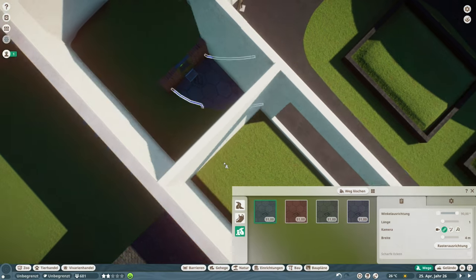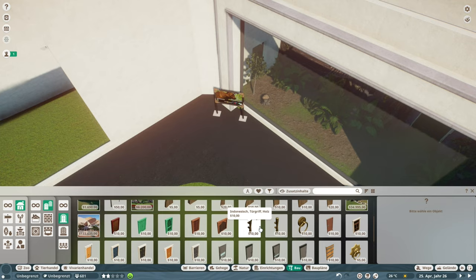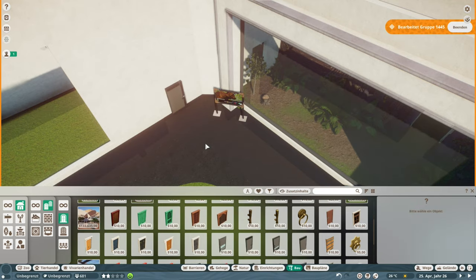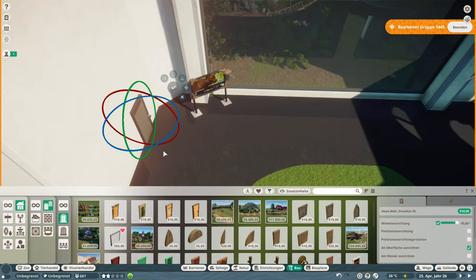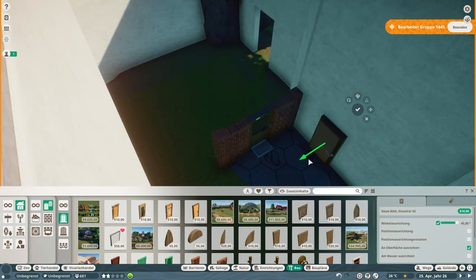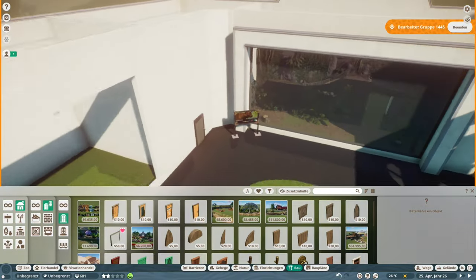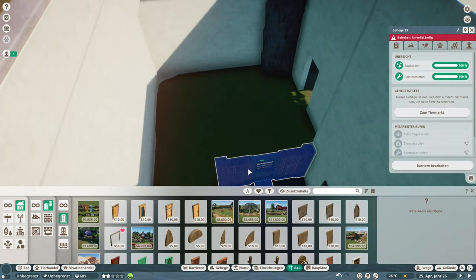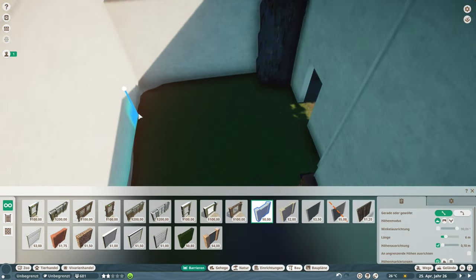So there's that. But all in all, I'm pretty happy with the new DLC, with all the pieces that we got in here, with the new animals that we got in here. I didn't use many of the new pieces yet. I think I didn't use any of them, especially in this building, but we are going to use some of them, I think, in the next building.